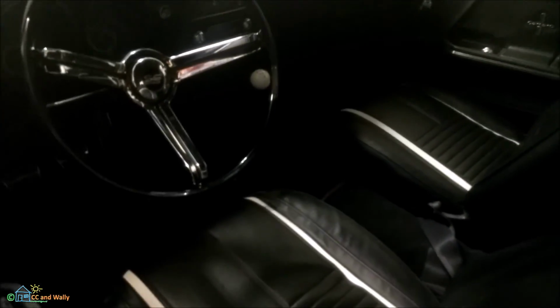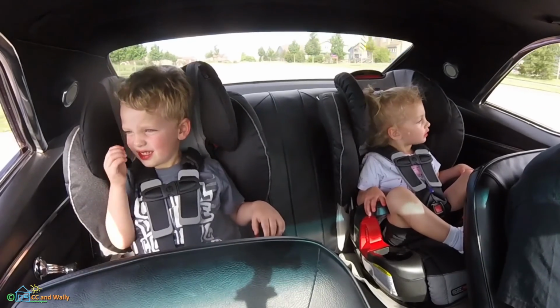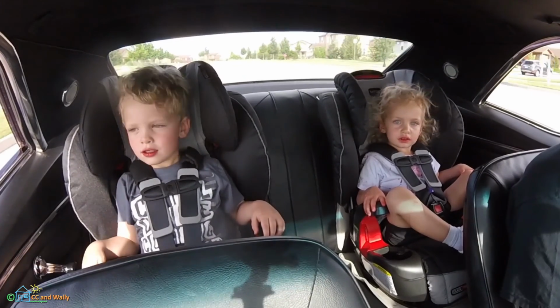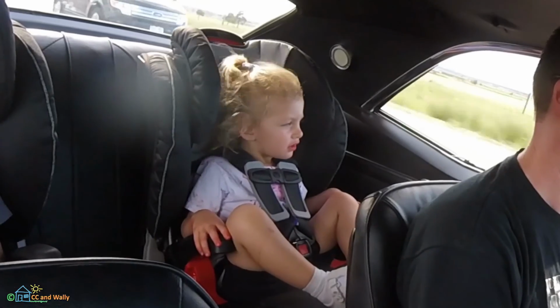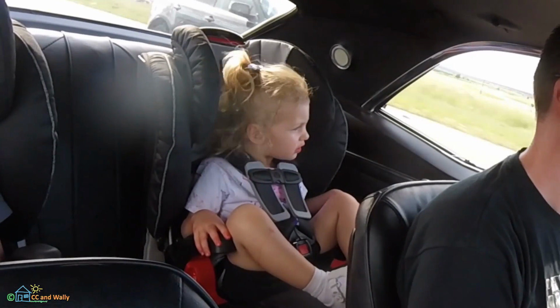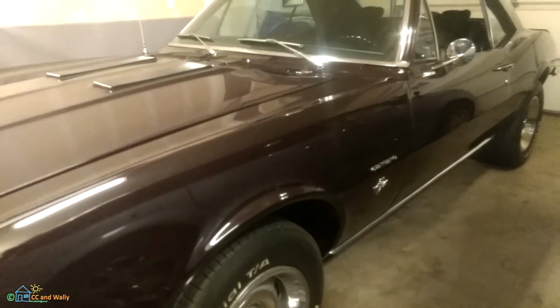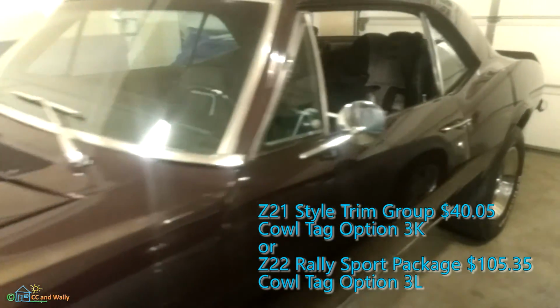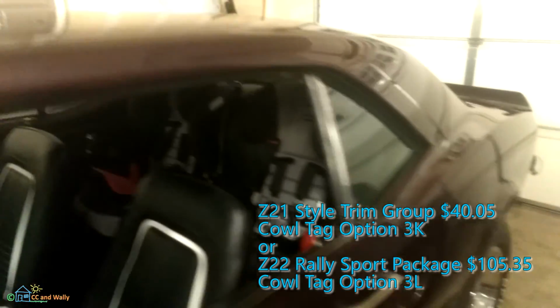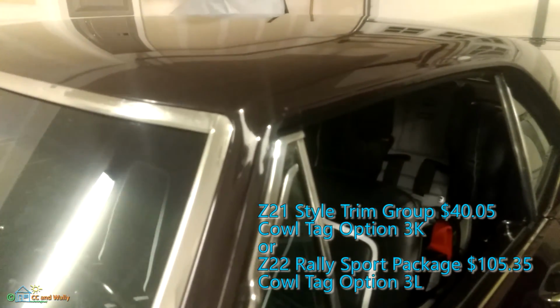It has a deluxe interior, which is a little unusual. Headliner's original, seat upholstery covers are new, but the springs and foam are all original. So this car does not have the RS package, but it also doesn't have the exterior package. It does not have the chrome rings around the wheel fenders, front or back, and it does not have the chrome around the side windows.